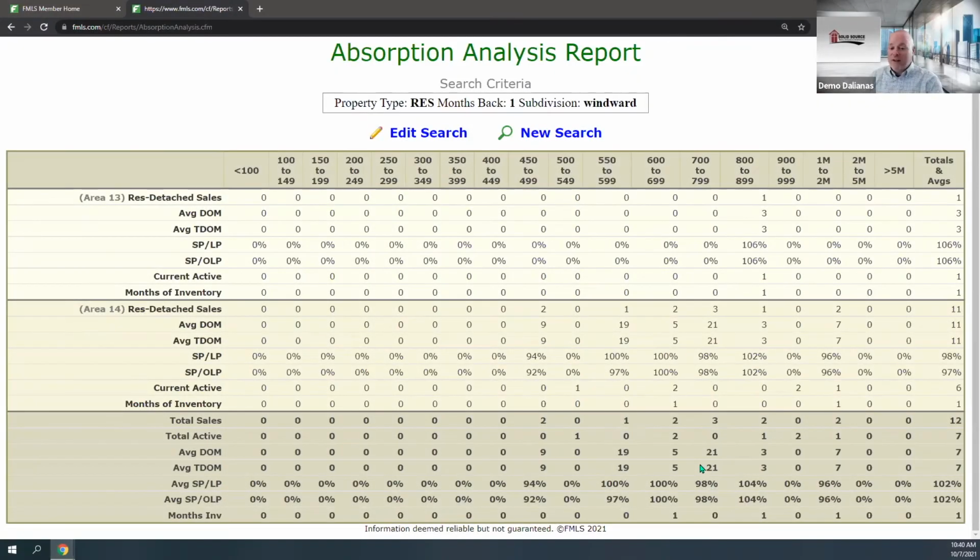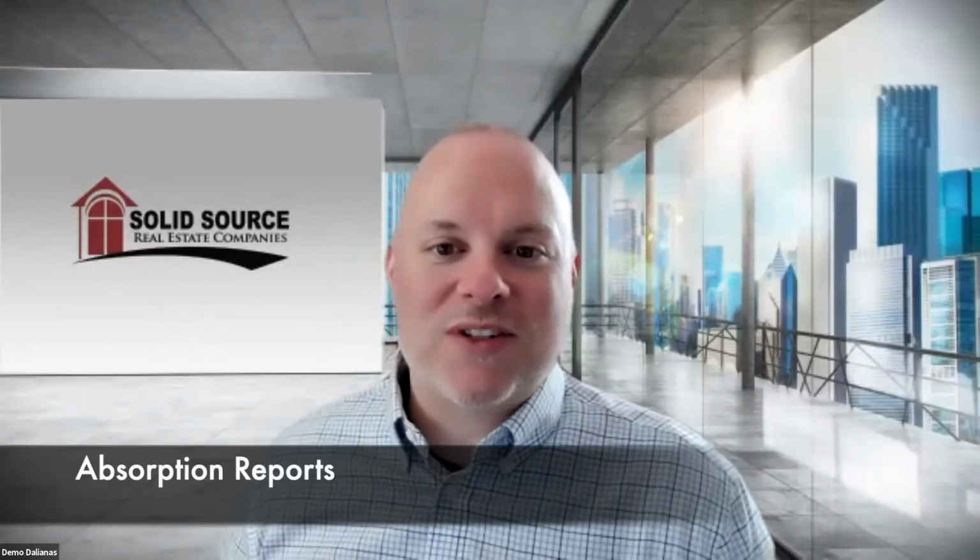This neighborhood, most of Metro Atlanta is hot, but this is how to validate it. This is where 6. So if you remember this number, 6 months of inventory is a balanced market. Talk about absorption reports today.